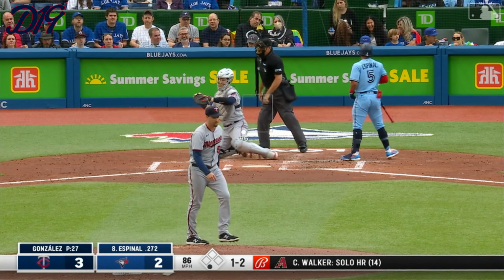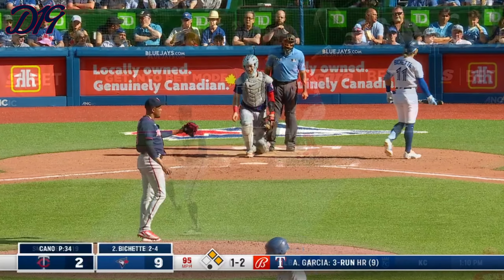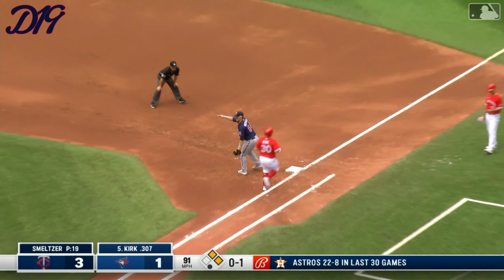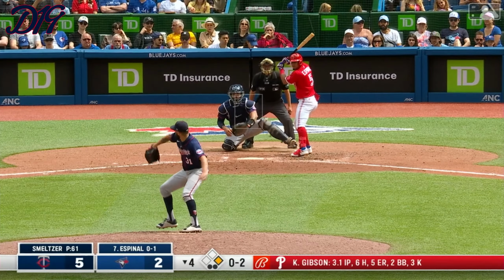On the outside edge. And Cano gets a strikeout. Two down. Ground ball. Nice stop by Palacios. They got one. What a double play. Jermaine Palacios with a tremendous play to get the Twins off the field.